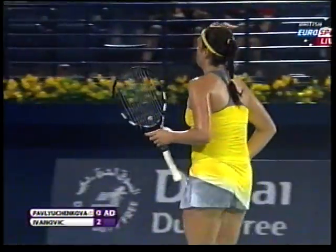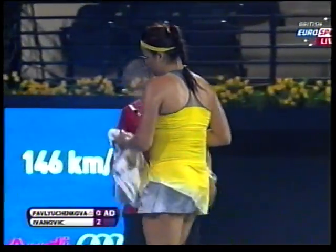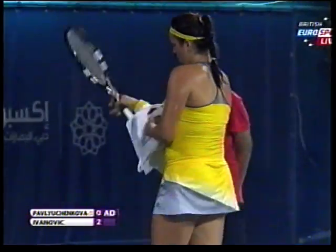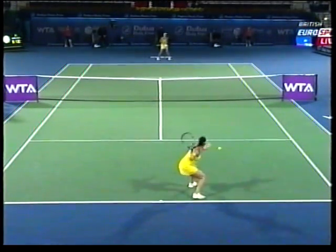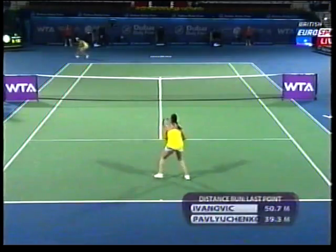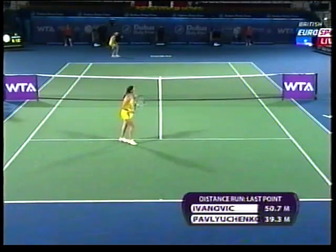Considered approach to that last rally. A few little slices thrown in, a bit more spin up the back of the ball and some angles as well. Finally got her opponent on the run there.